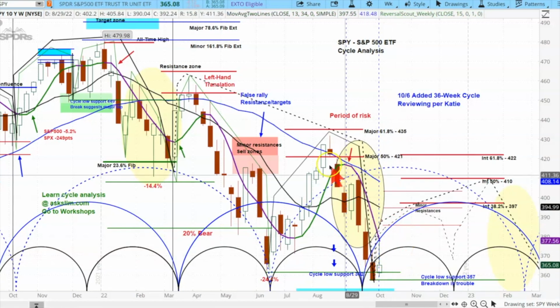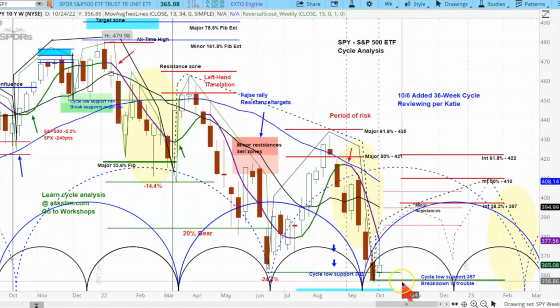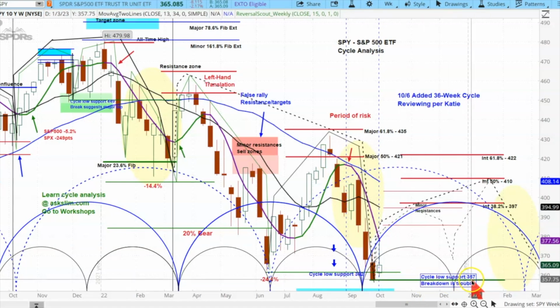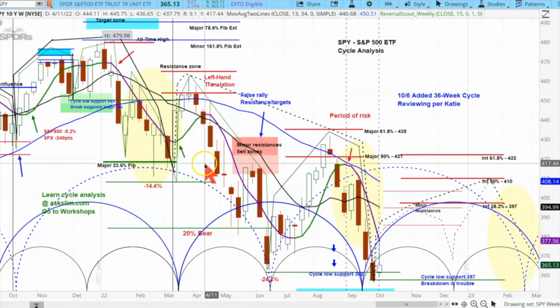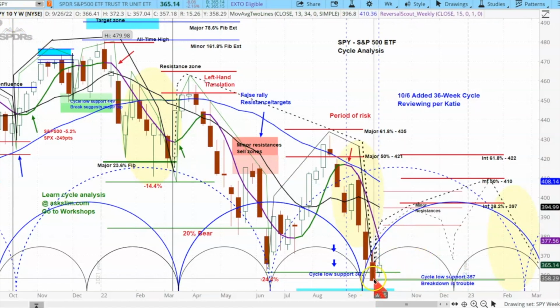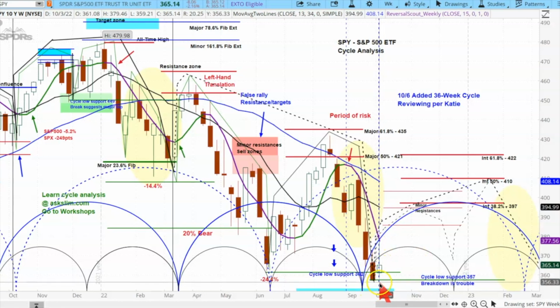In other words, we think that it's getting sold out in here. Now, the support in here is at 357 on the SPY. We're looking at a weekly SPY right now. And if it would come down here and tickle out this support right now, it wouldn't be that horrible. It would just be part of what we think is a bottoming process.